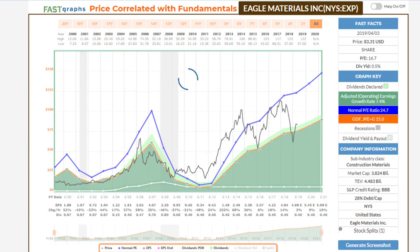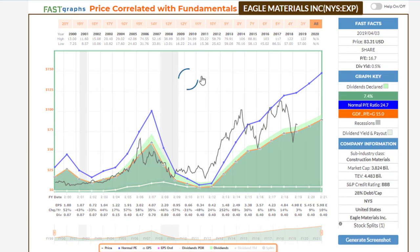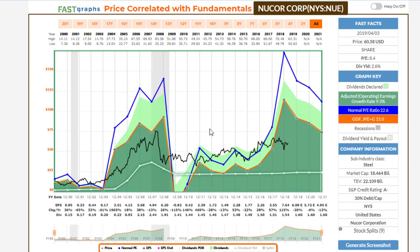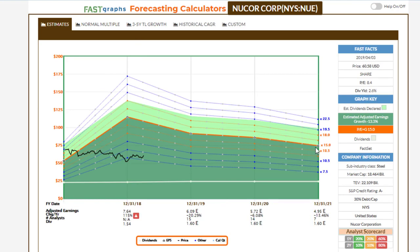investing. That's Eagle Materials. My next example is Nucor, a steel company. And once again, you're going to see what I mean when I'm saying this industry is very, very difficult. Earnings results are extremely erratic. The dividend here flatlined for all these years. The company's forecast to have dropping earnings over the next couple of years, so that would be a big red flag as far as I'm concerned.